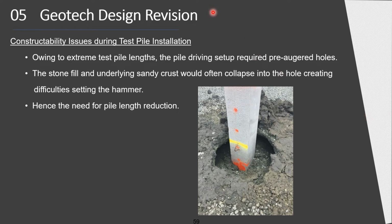And during the course of the test pile program, there were a few constructability issues. The main reason for the issues was the extremely long test pile lengths, and along with that, there was a limit on the lead length of the driving equipment which was there on the site. And this lead length was around 80 to 90 feet, and the test pile lengths were, as you can see, anywhere between 100 to 130 feet. And that's why the driving setup required pre-augered holes.